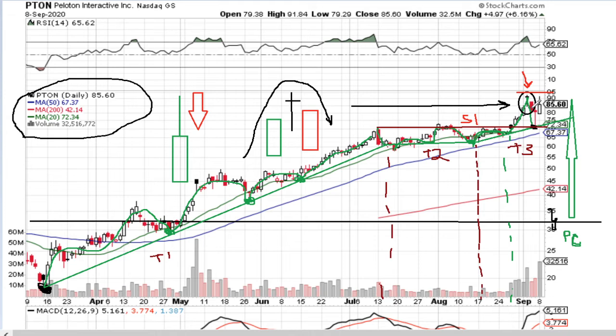Because we also need to remember this evening star combination coincided with an extremely strong overbought reading of RSI, and this usually means the end of the trend. Similarly, previously trend one was ending, and one of the waves of trend one also ended with very high RSIs here, and also one of the waves here with RSI high in the overbought zone. So it's usually the end.